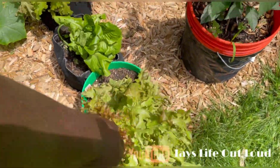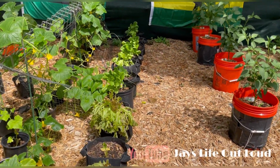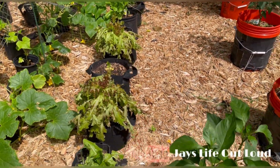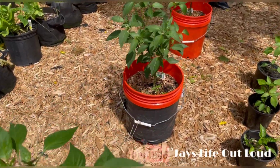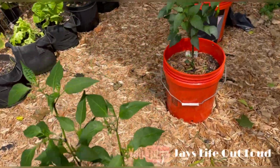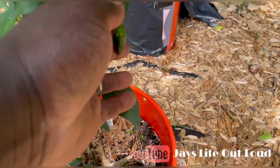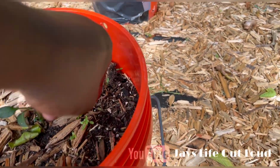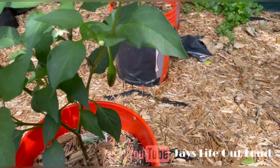This definitely needs to be cut back. Everything else is regrowing back except this one from the first time I harvested my lettuce. Peppers, I've been pulling the plants off because I was trying to get them to get some height first before they put any energy into producing. But as you can see, my first, what are these? I'll get y'all in here. Y'all see that? So first pepper of the year.